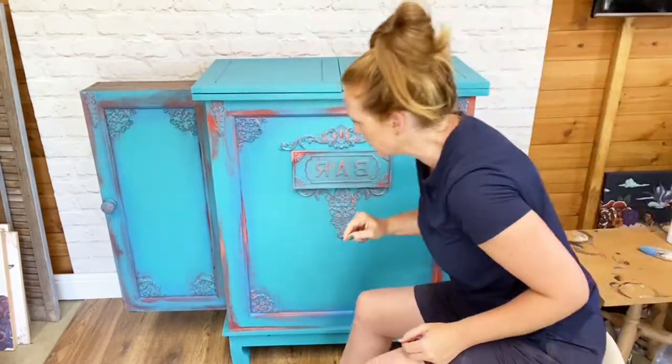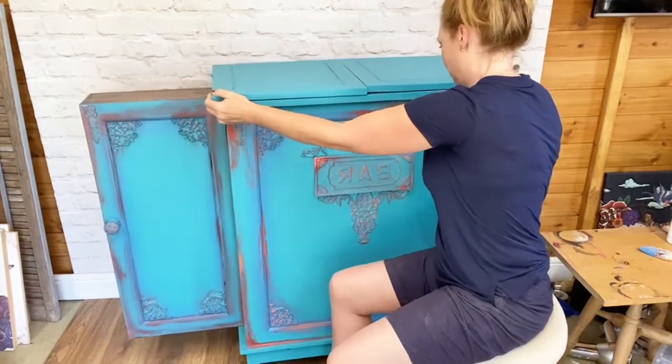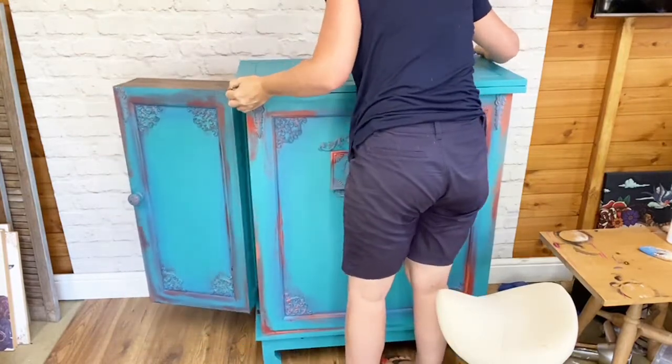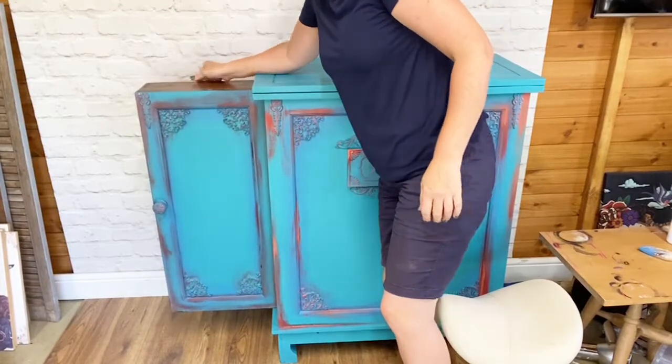I'll tell you what I will do before we go. Let me just see, Instagram peeps. Let's move this a little bit. Oh, I need to get my wheels. Okay, let's just see if you can see that. Yes, everyone can see that.